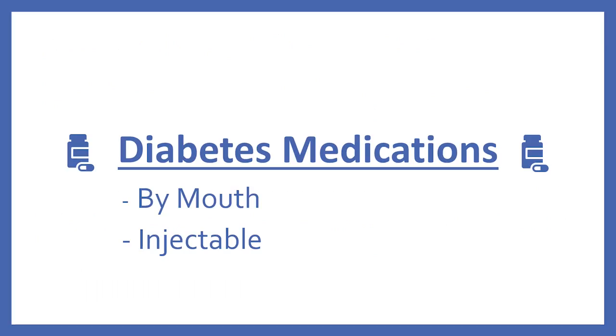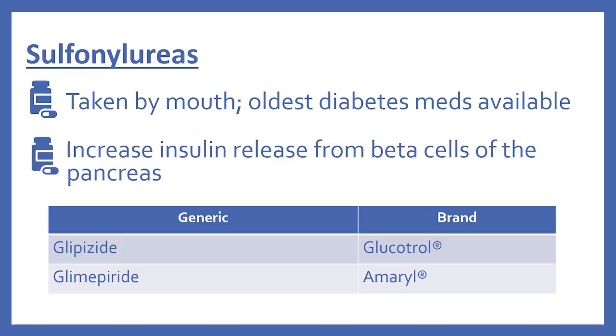Next, we have the diabetes medications. These include ones that are taken by mouth and also injectables. First is the sulfonylureas. These are taken by mouth, and they are the oldest diabetes medications available. The way they work is by increasing insulin release from the beta cells of the pancreas. There's glipizide, which is Glucotrol, and glimepiride, which is Amaryl.